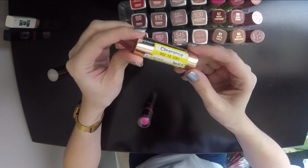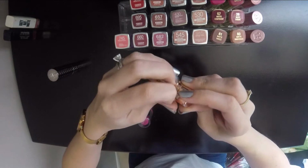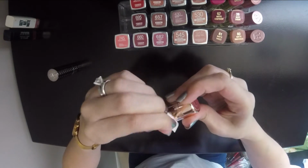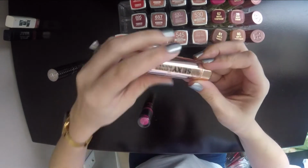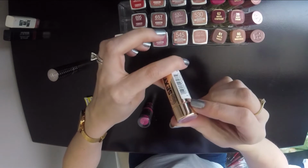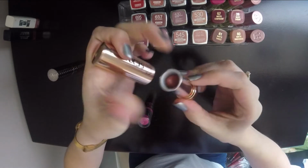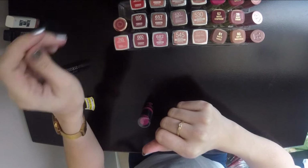It gets lost. This Soap and Glory one I got on clearance. I'm going to go ahead and peel the clearance sticker off now that I've shown you that. That's one of the things that bugs me, sticky clearance packaging on stuff. This is in the shade Naked Talent. It is a satin. It's very glossy. I like this. Be warned though, if you put a lip liner over the top of this, you will get this all over your teeth. I am going to go ahead and put this in this container because it will fit.